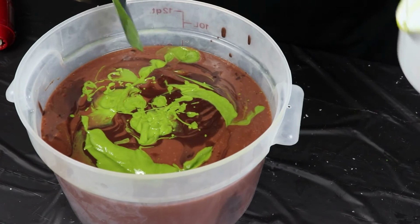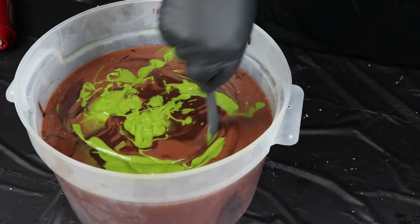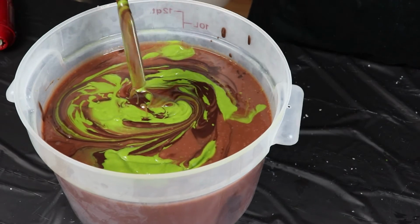Yeah. All right, there we go. And I think I'm going to give this just a brief twirly bob right there in the middle.